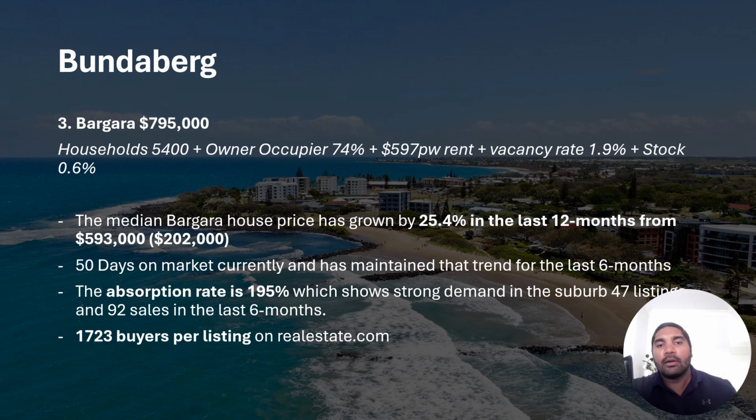So basically, prior to 6 months ago, stock would have accumulated over time, and not every property sells within the first month. So the listings come on each month, but the ones that don't sell that month roll over to the next month.